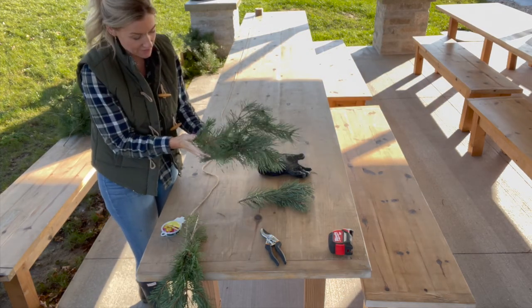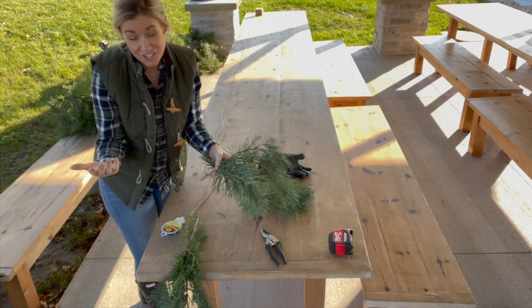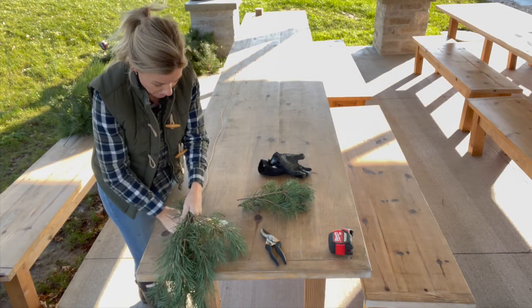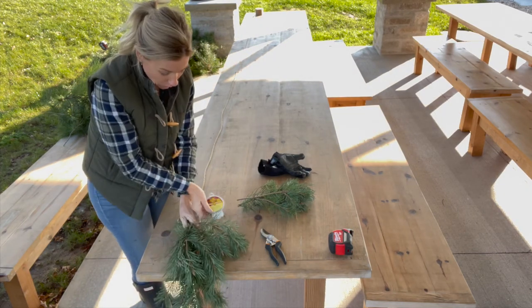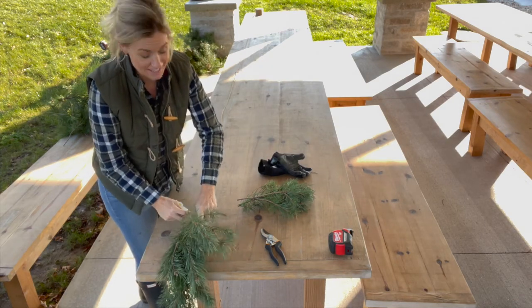But now that I've got that on there, I'm gonna grab a few more. I'm going to move about 6 to 8 inches down my rope and continue with the same wire, just wrapping it around and pulling really tight as I go. It's just as simple as that.